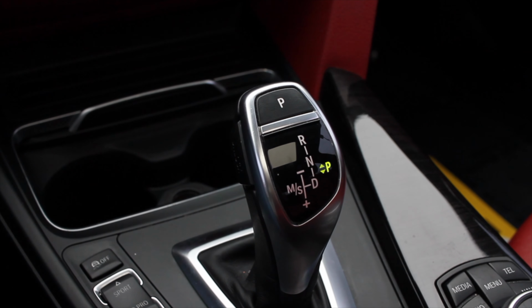Like I said, paired to it is an 8-speed automatic transmission. Nothing to complain about here. It's an 8-speed. It's not annoying when it shifts. You know, older 8-speeds, they seem to be shifting every waking moment of the day, and it just gets to be too much. But this, no issue at all.